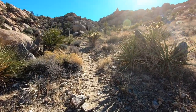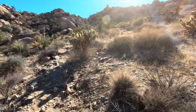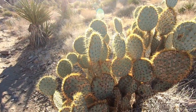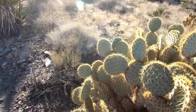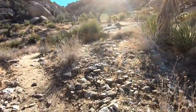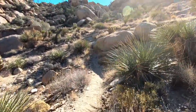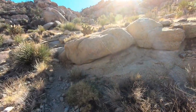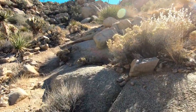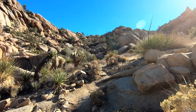Alright, I'm getting tired again. Imagine tripping right here and just falling in that. Whew, that'd suck. Alright, I think right here we're gonna stop and take a break before we get to going up that. So we'll be back in a bit.